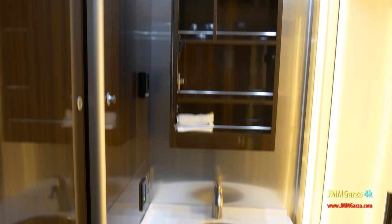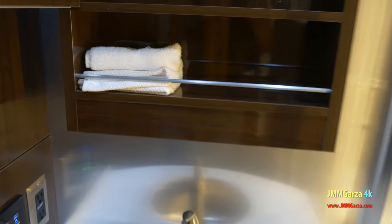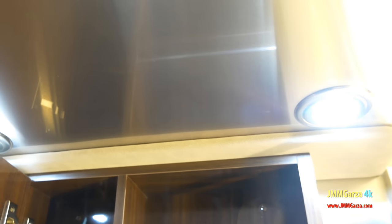That's a very nice medicine cabinet. With nice little rails there to keep your stuff from flying about. So you can put your soaps and your brushes, and your toothbrush, and your toothpaste, etc. Whatever you have, you can put it all in there. Plenty of room.